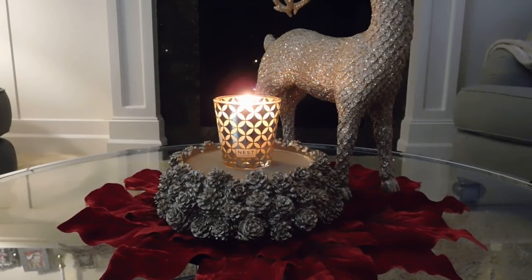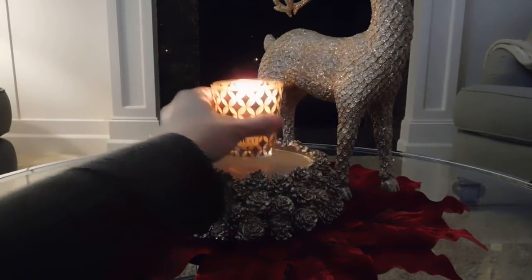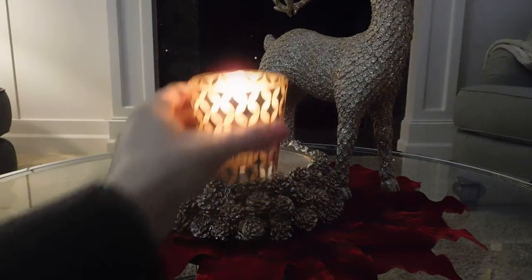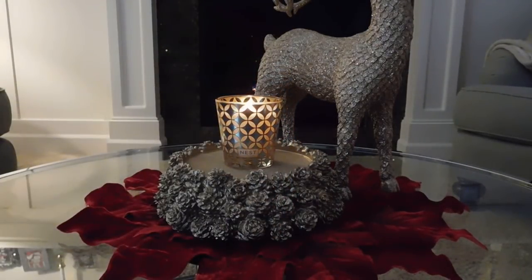But in terms of the performance, you guys, this is a rock star. You can see how small this candle is. I want to say that this is like 4.5 ounces or something. It's bigger than a traditional votive, but it's not really that big. You can see it here on the Homeworks candle pedestal, just for reference, and here it is in my hand. It's really not a very large candle.